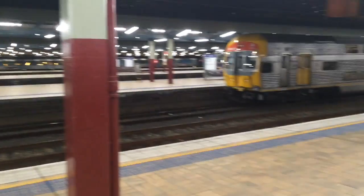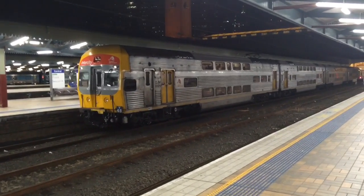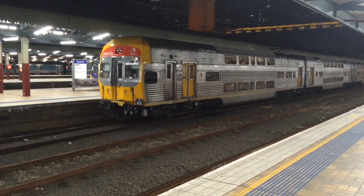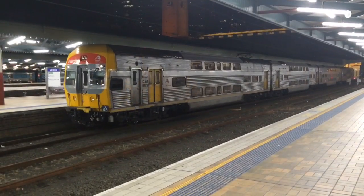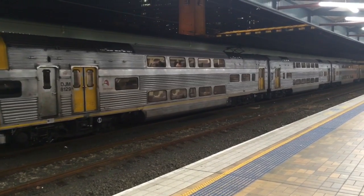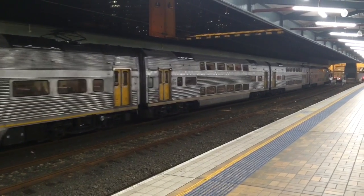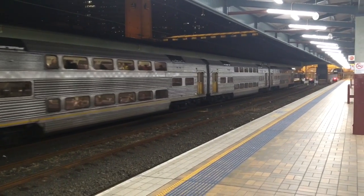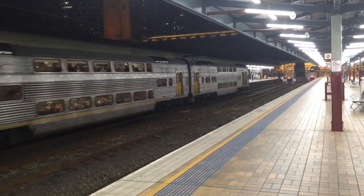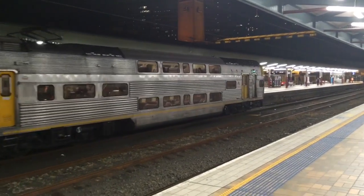The leading motor car is DIM 8090 and the trailing motor car is DIM 8092. Over on platform number 7, V48 should be departing very shortly. Yes, due out in 1 minute. It'll be a Mount Victoria service. V48's now departing platform number 7, Mount Victoria service. The leading car is DJM 8129. And the trailing car is DJM 8113.